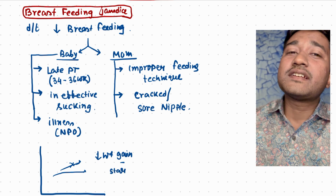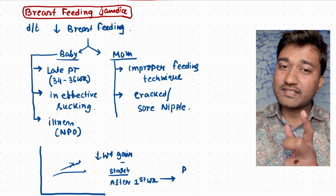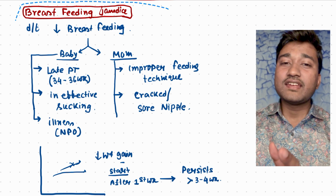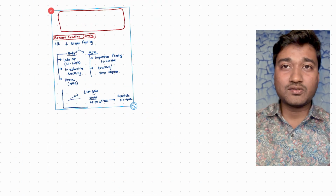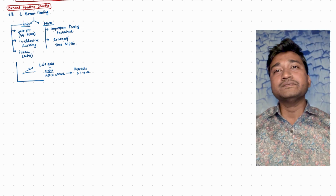So how will you suspect that this is breastfeeding jaundice? Remember one thing, you need to measure the weight. If the child is not gaining weight appropriately, you can easily suspect that there is some issue with the breast milk, and also the child is having jaundice. So the two issues you can easily correlate from here.